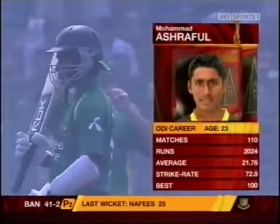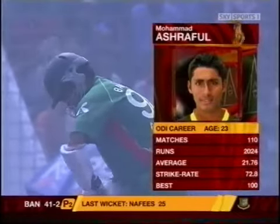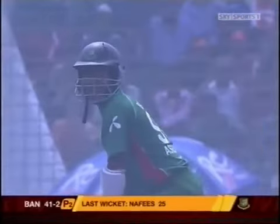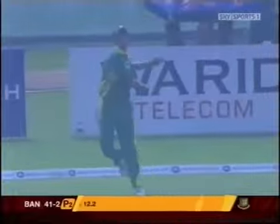Mohammad Ashraful, an average which he'd want to improve upon. Strike rate 72.8. I would have thought that would be more than that, because when he scores his runs, he scores them at a fair pelt. He's off the mark. He's got the outside edge and will get 2.